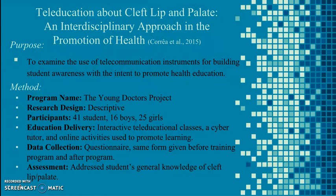This descriptive study aimed to calculate the students' increase in knowledge after participating in the training program about cleft lip and palate. An invitation to the study went out to 50 students deemed appropriate for the training, in which 9 students indicated they weren't interested, and 41 of them chose to participate. Of those students partaking, 16 were boys and 25 were girls.